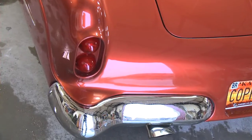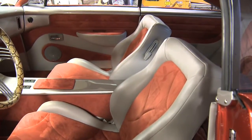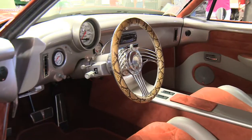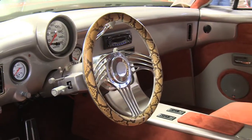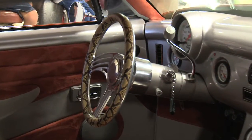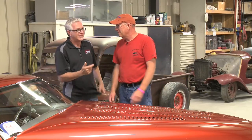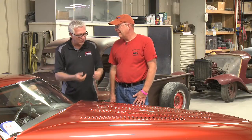The interior is not stock either. Where did you get these seats from? The seats are out of a Dodge Stealth, actually. A Dodge Stealth? Where'd you find a Dodge Stealth to get the seats from? Went to the junkyard, and that's what I like. The steering wheel's a little different too. You got a snakeskin steering wheel. Yeah. Why a snakeskin steering wheel? The guy that did our upholstery came up with that. I didn't even know he was going to do it. The car's named Copperhead, so he did it with that theme. So it's Copperhead, snakeskin steering wheel. Right, it all works together.